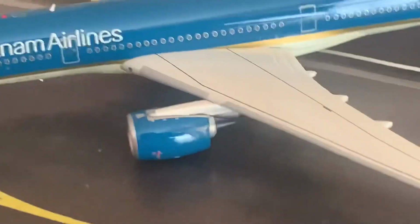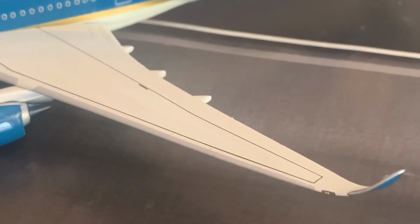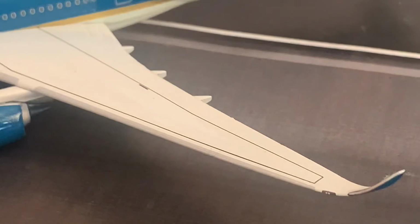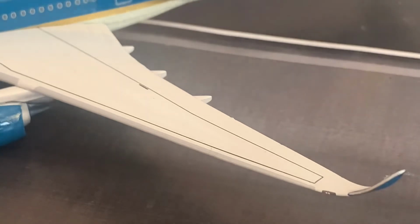Moving over the wing here, we have the nice looking wing of the A350. I do like how Aviation400 have done this. Here we have the red navigation light on the end of the wing here, and then we have two strobe lights. Of course, a good way to identify whether an aircraft going overhead is an Airbus or a Boeing, if you aren't familiar with aviation, is if the strobe lights at the end of the wing flash twice, it's an Airbus, or if they flash once, it's a Boeing. And of course, here we have the iconic winglet, or rather sharklet, of the A350.